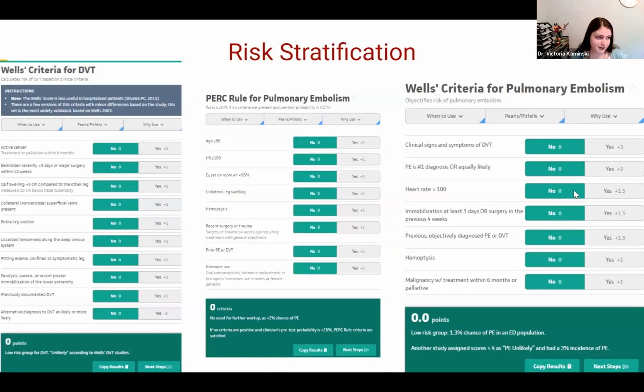So I have a few risk stratification factors here for you to consider when you are looking at the patient. So if you're concerned about a potential DVT or PE, there are your Wells criteria, which are for PE and DVT, and the PERC rule. And so these are using those factors that you can learn very quickly about the patient by asking them questions and obtaining those vitals, right?